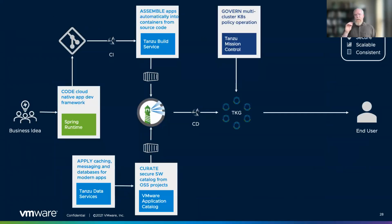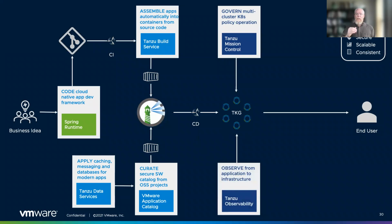Next, having run a fleet of Kubernetes clusters with applications deployed on them, the landscape has changed in terms of what we need in SRE-based monitoring tools, application tracing and logs to really expose the metrics of what's going on with applications back to the team. Many open source metrics and monitoring logging tools have come along to try and fill this gap. We include Tanzu Observability into the platform to take that monitoring and logging approach one step further.